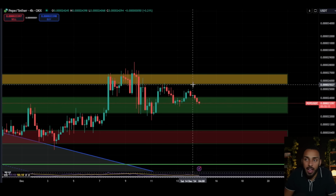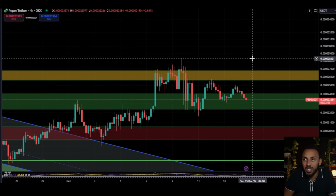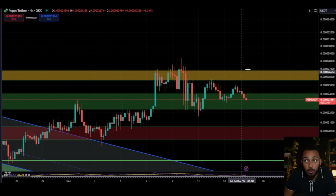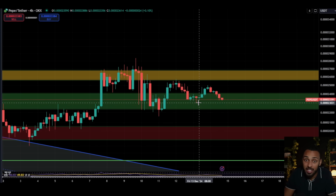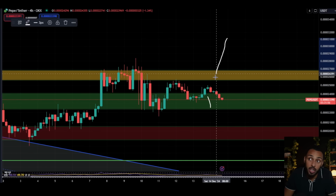So as I mentioned before, now that you know what's going on, let's fast forward into what is happening now. What we can see is that Pepe's price is trying to build up some support in this green box and use it to break the golden zone. You all know that in yesterday's video I told you there are two main things that need to happen. Pepe needs to build support in the green box, and use that support to clear the golden zone.